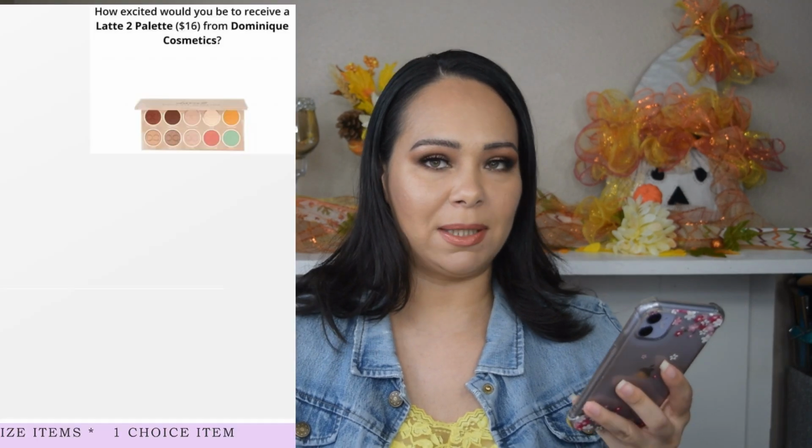Sunday Riley. Wow, I'm just impressed how many items we keep getting from Sunday Riley from Boxycharm. Oh, this is a different one. How excited would you be to receive a Latte 2 palette from Dominique Cosmetics? I love this palette. Look at this packaging. It's called Latte 2. Look how big these pans are. Would you be very excited, neutral, unexcited? Let me know in the comment section.